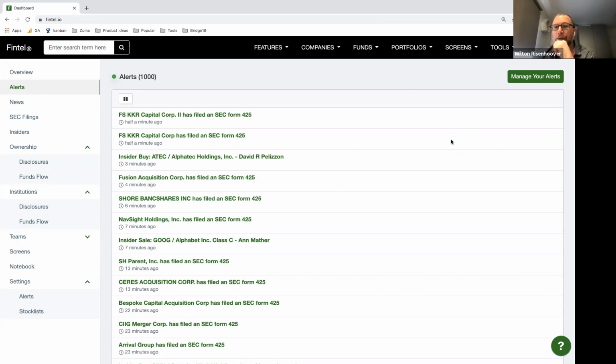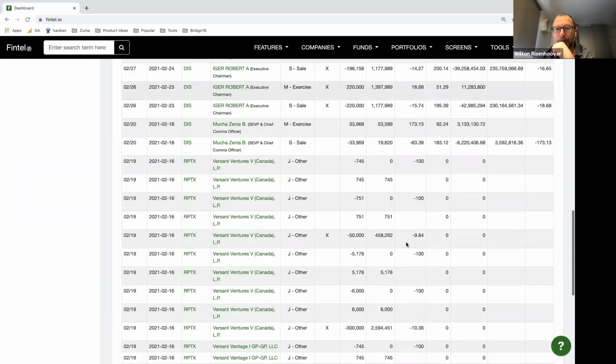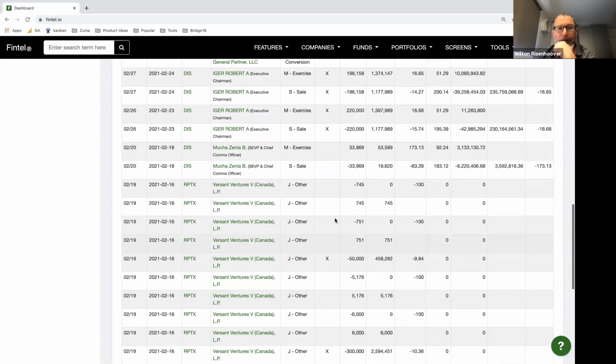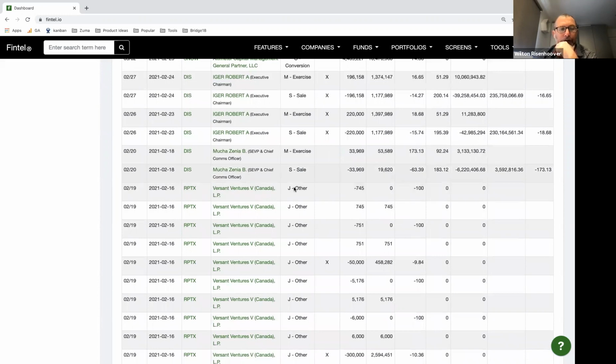Code J shows up a lot, but there's no legend as to what it represents. Right here, code J. Oh, it's accompanied by a footnote describing the transaction. Okay, so what you would do, if you want to know, like, code J other. Okay, so I'm going to click through to Repair Therapeutics. I'm going to have to go dig for it, right?